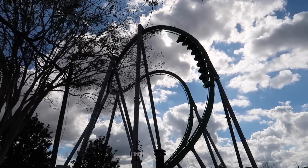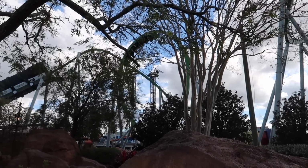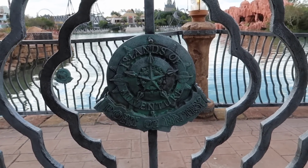It's just a really cool spot. There's so much movement and music. There are a lot of gorgeous little details in the theming here at Islands of Adventure too. It's definitely my favorite spot to just look out over the park and marvel at how beautiful it is. Marvel, get it? Because we're next to Marvel Super Hero Island.